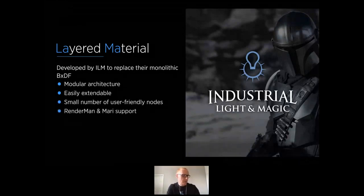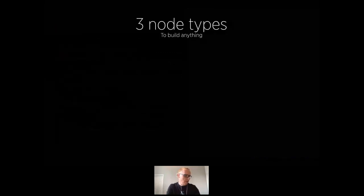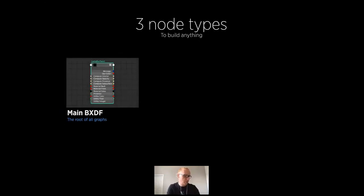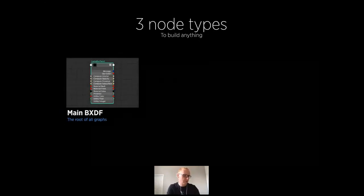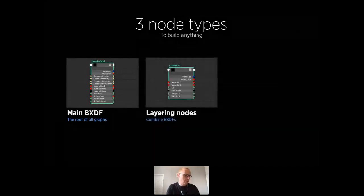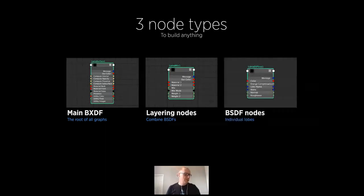It is currently implemented in RenderMan RIS and Mari and has become a production-proven tool at ILM. In Llama, you will find 3 types of nodes. The main BXDF that will be attached to your object. It renders nothing by itself, but controls the other connected Llama nodes. The layering nodes allow you to combine 2 lobes to build your material's final appearance. The BSDF nodes are the lobes that will respond to your scene's illumination.